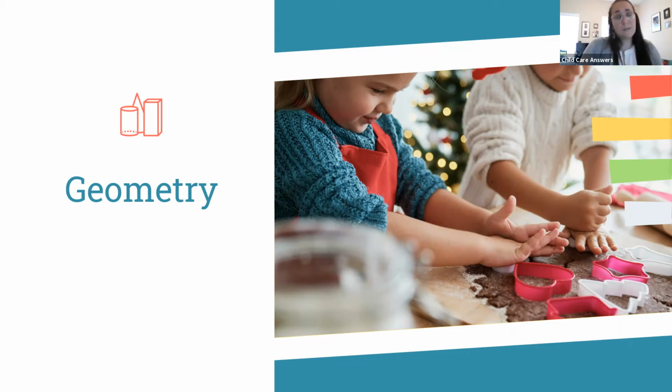It's having that idea of spatial awareness, which I know all of us know that puzzles are important for young children, but this is kind of where puzzles fit into learning, is in this geometry realm of math.